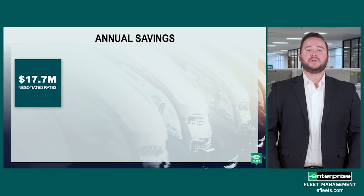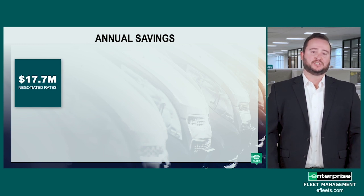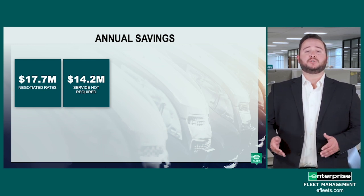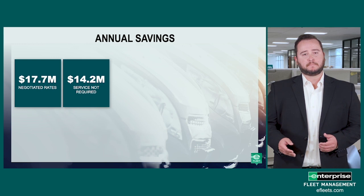We have access to parts pricing and labor times to properly negotiate all services and products with our vendors. When we receive a work order for one of our clients, we'll work with the service provider to ensure we find savings opportunities in all of the following categories. Not required work is what we discussed on the previous slide, avoiding the upsell by knowing the difference between what's recommended by a vendor versus required by the manufacturer.